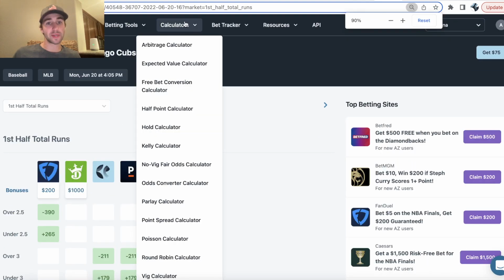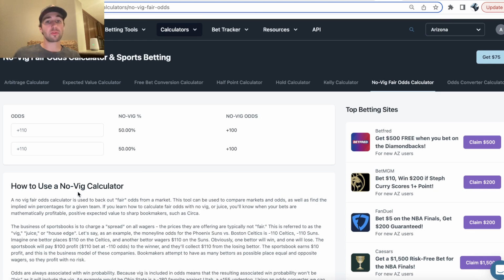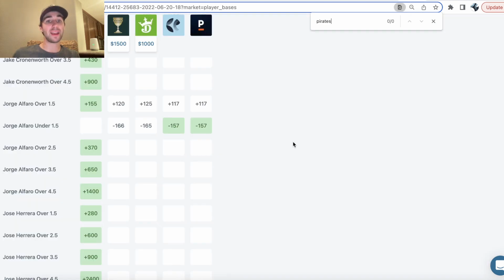So what we can do is go to a no vig fair odds calculator, which is really the most important calculator on OddsJam, right? What this calculator will tell you, given a sportsbook's market, is the win probability of your bet. So what we want to do is take the market from the sharpest sportsbook, Pinnacle, the sharpest bookmaker in the world. We want to take their market and remove the vig, remove the juice, right?